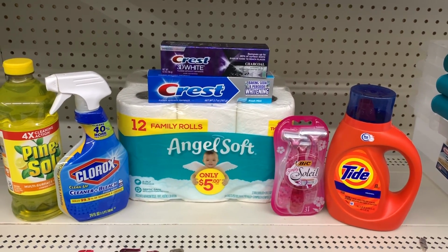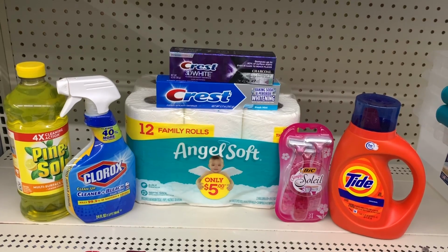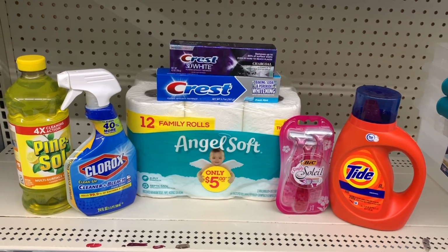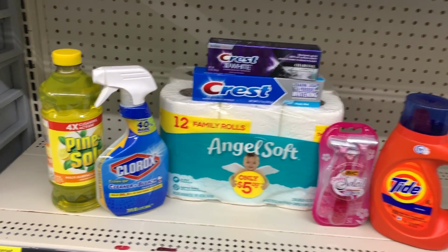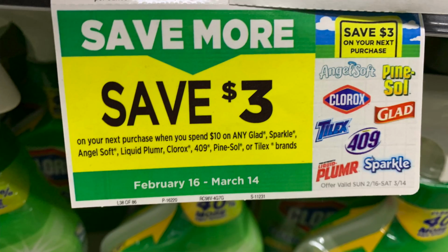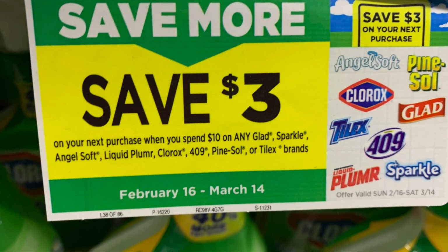Mine may actually come out to $8.50 because I have 2 Angel Soft coupons clipped on my account. One is 50 cents, the other one is $1. Because I clipped that 50-cent off first, it's probably going to come off instead of the $1, making mine just 50 cents higher. But we also have the promotion going on the Clorox, Angel Soft and Pine-Sol, where you will save $3 on your next purchase if you spend $10 worth.